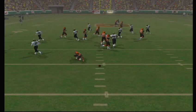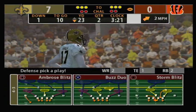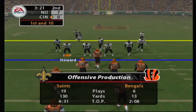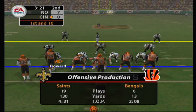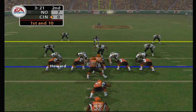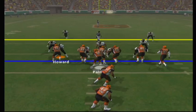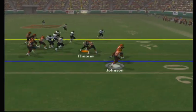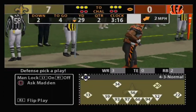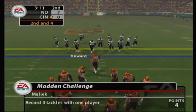The offense takes over after they were unable to get any points on their last drive. Give this defense a shot. So they have 1st and 10 here. Johnson in the backfield. Palmer with a man in motion. Tosses it right. Dives and brings him down at the 29-yard line. A little over 4 to go.